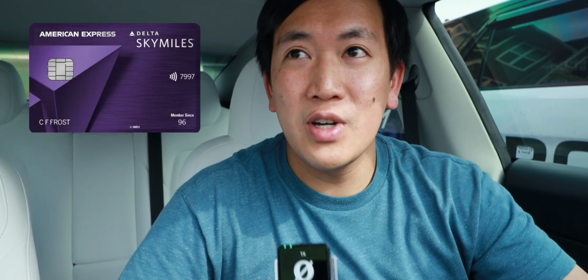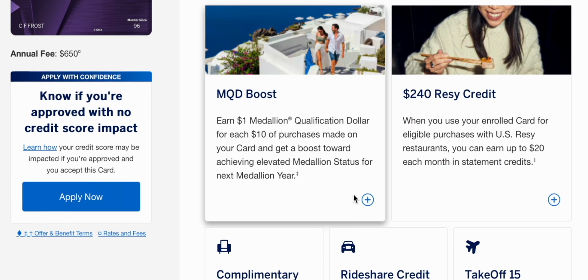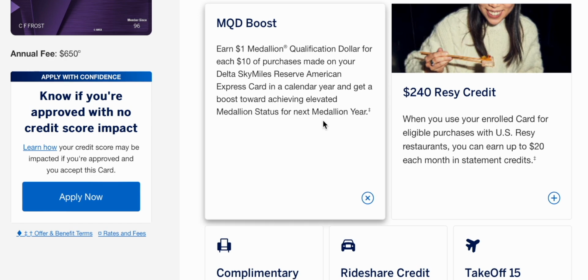With some of the cards that have the Resy credit, the one I'm thinking of right now is the Delta Reserve. They don't have the best multipliers for dining. Unless you're shooting for Delta status, it's probably not the best idea to put the entire bill onto that card.